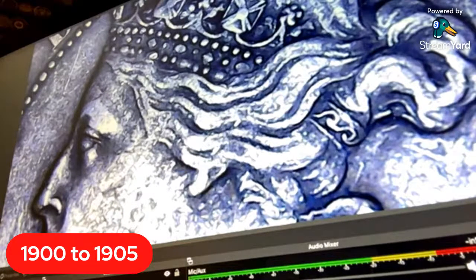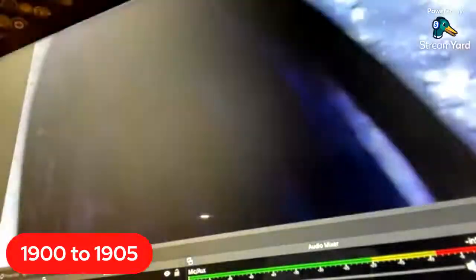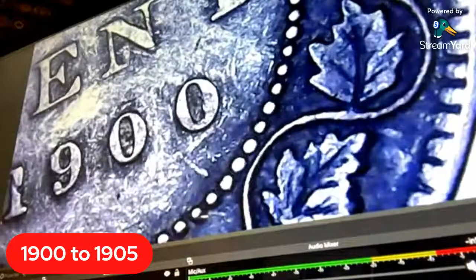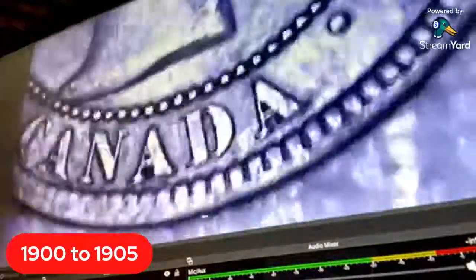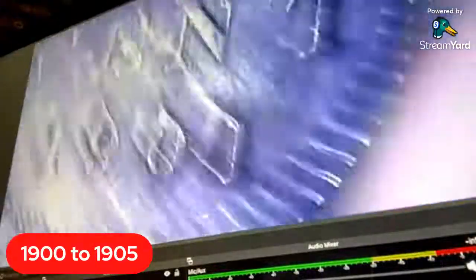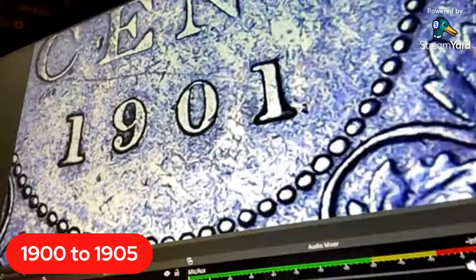And yes, that's true. In 1901, Queen Victoria did pass away. And as you can see here, there's the 1901. She's still on the coinage.